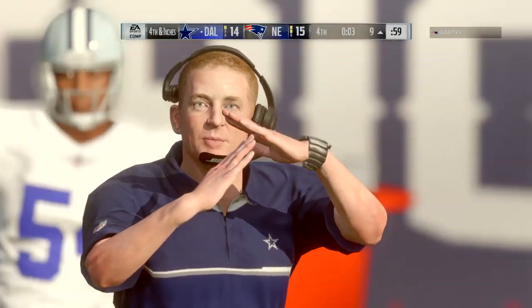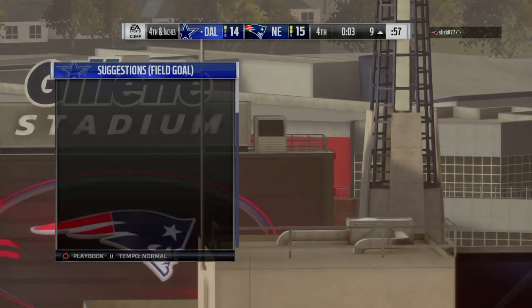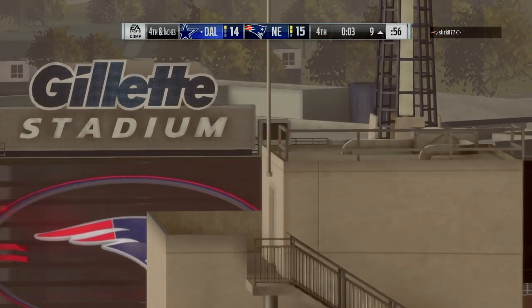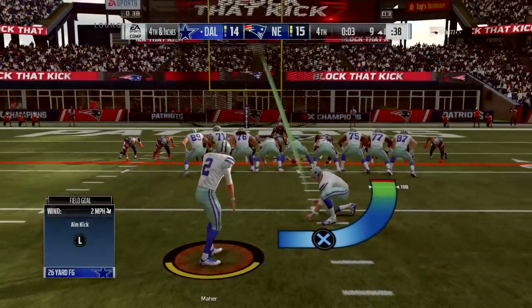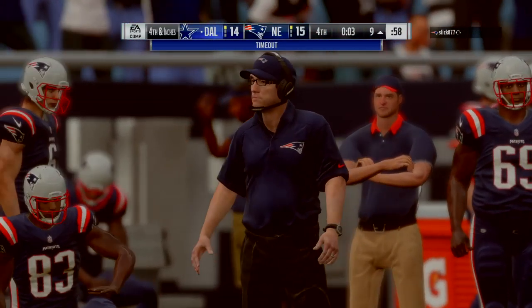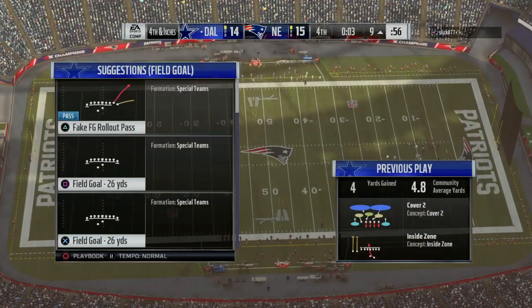Now the timeout will be called, so they're in field goal range with 3 seconds left. So this is certainly a tough test here in the early career of the rookie kicker. And a timeout comes in. The whistles blow with 3 seconds remaining.